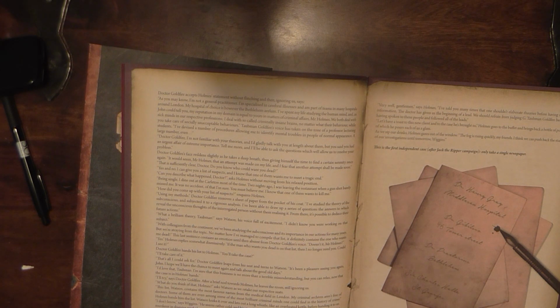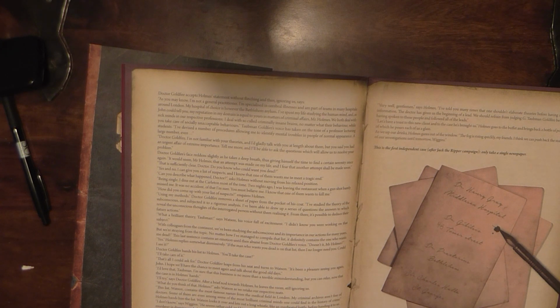Dr. Goldfire, I'm not familiar with your theories, and I'd gladly talk with you at length about them, but you said you had an urgent affair of extreme importance. Tell me more, and I'll be able to ask the questions which will allow us to resolve your problem. Dr. Goldfire's face reddens slightly as he takes a deep breath, thus giving himself the time to find a certain serenity once again.